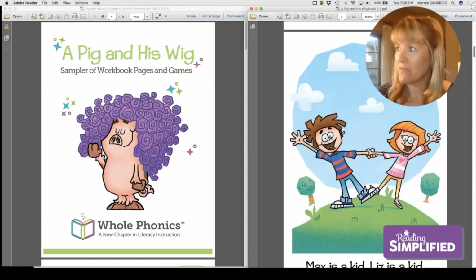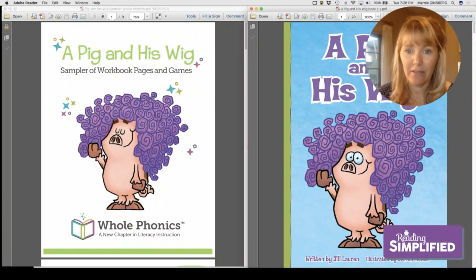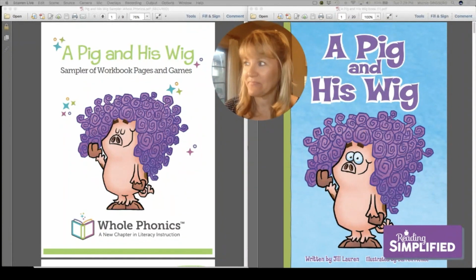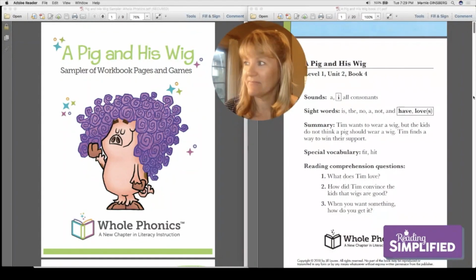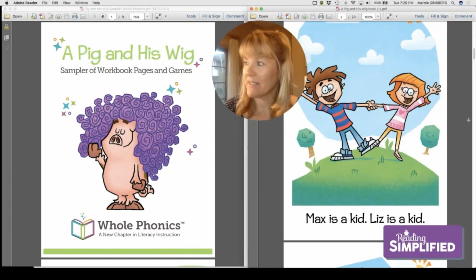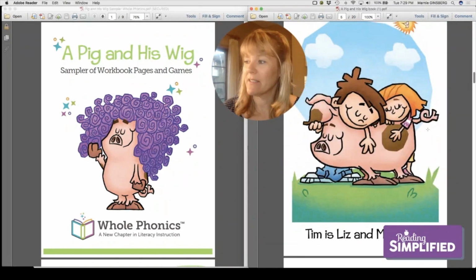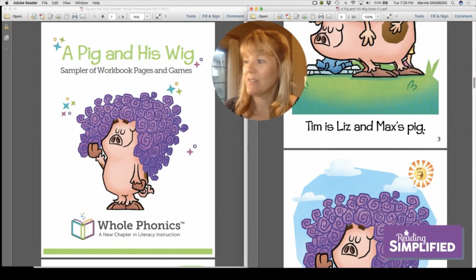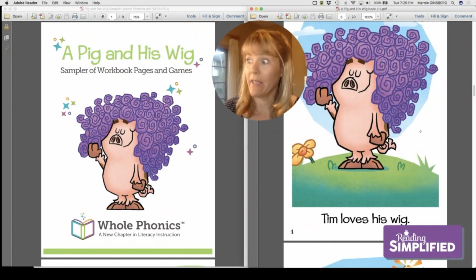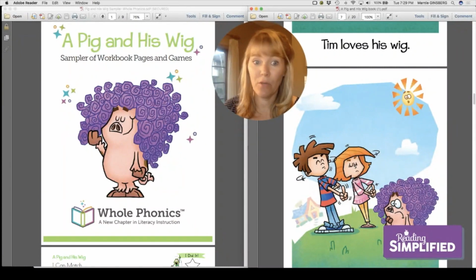And so you can sample these for yourself, at least the digital version. There's the bright, colorful, let me get myself out of the way. There we go. A pig and his wig. There's the overview. There is the text. Max is a kid, Liz is a kid. Tim is a pig. Tim is Liz and Max's pig. And this is the funny part. Tim loves his wig, and everyone says, no, you can't have a wig. So that's an issue. And so the workbook also goes along with it.